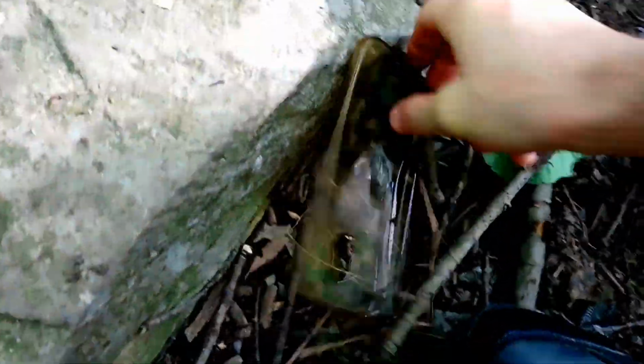A couple of hits on the back screen. The back of the case. And a few hits on this.